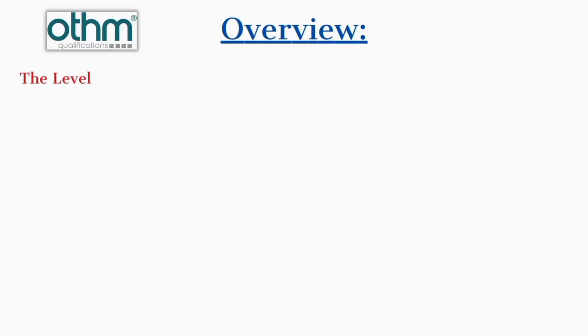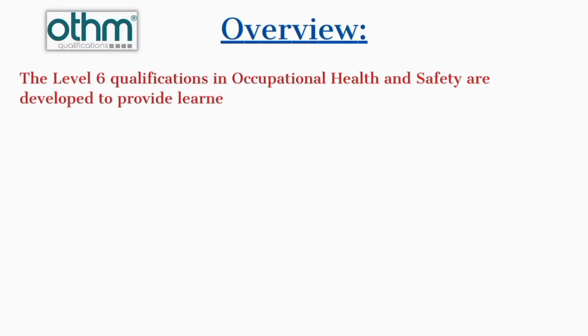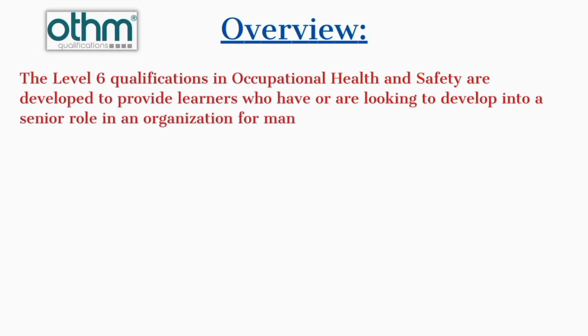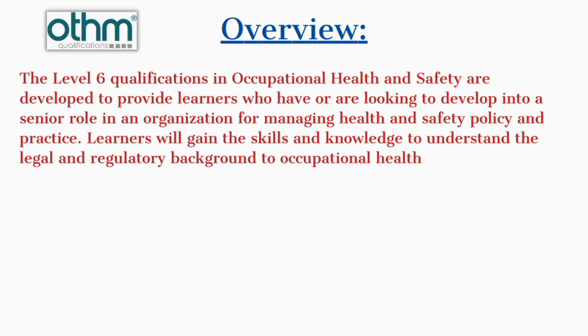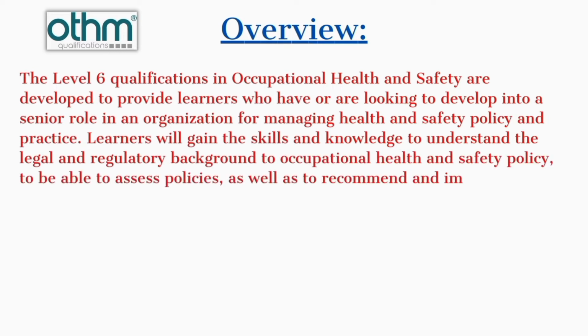Overview: The Level 6 qualifications in occupational health and safety are developed to provide learners who have or are looking to develop into a senior role in an organization for managing health and safety policy and practice. Learners will gain the skills and knowledge to understand the legal and regulatory background to occupational health and safety policy, to be able to assess policies, as well as to recommend and implement policy changes.